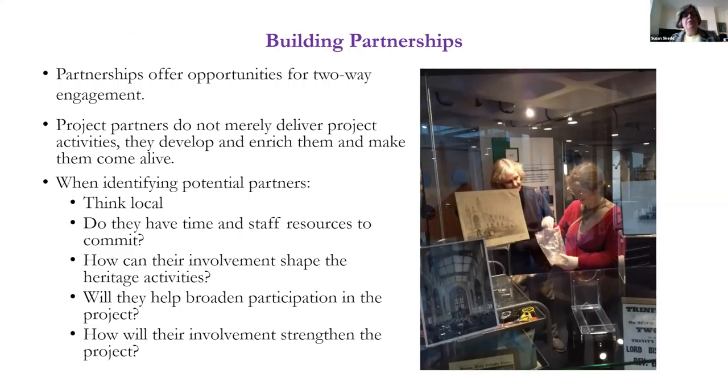So just a few pointers, I suppose, a few things for us to get our heads around to begin with. Obviously, partnerships offer opportunities for two-way engagement. It probably doesn't need saying, but I'm thinking of other projects I've worked on, there's sometimes a sense of, oh, we can get them to do that bit, not realizing that by bringing a project partner on board, they actually might change the project and might bring greater richness and depth to it. So it's the openness with which you approach and form those partnerships that is really valuable.